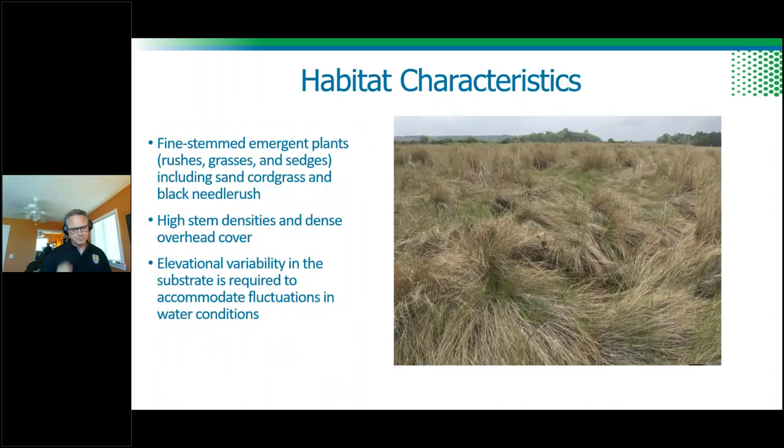Next slide. So like I said, they like very dense cover, fine-stemmed emergent plants like sand cordgrass or black needlerush, where there's been a lack of recent disturbance, so that you have this very dense overhead cover. They will run underneath that cover, staying underneath it as much as they can, utilizing marsh rat trails underneath the cover. They'll place their nests on the ground or under the cover, slightly raised to keep them dry. And they need elevational variability in the substrate to accommodate fluctuations in water conditions.